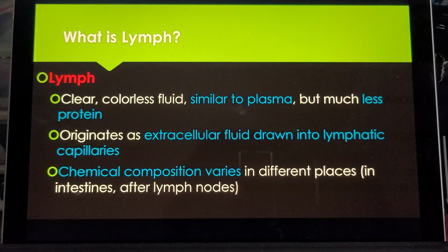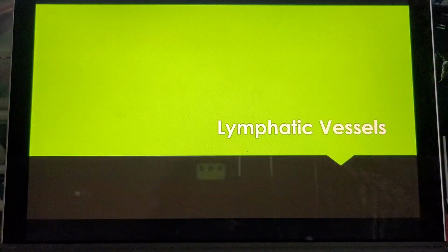It's going to pick up those packaged lipids from your digestive system. And then after it passes through your lymph nodes, it's filtered out. You have your white blood cells, and they're doing their job, fighting off the pathogens that are there. So you're going to have a little bit of differences depending on where you are.